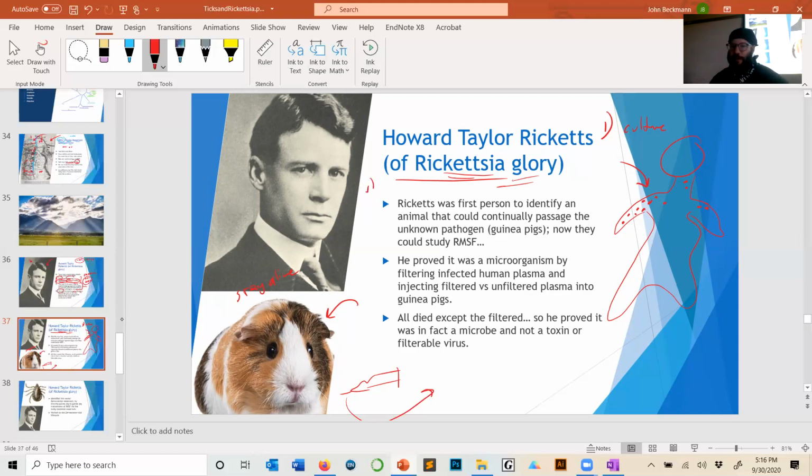So he was the first person to develop a culture system of these rickettsial diseases. And this is a very, very important thing because you cannot study things that you can't culture. Okay. So that's a big point. And there's a funny story with this.